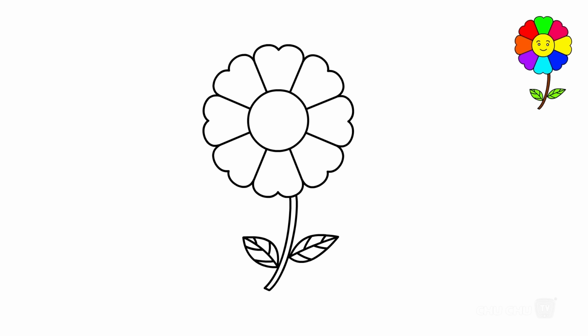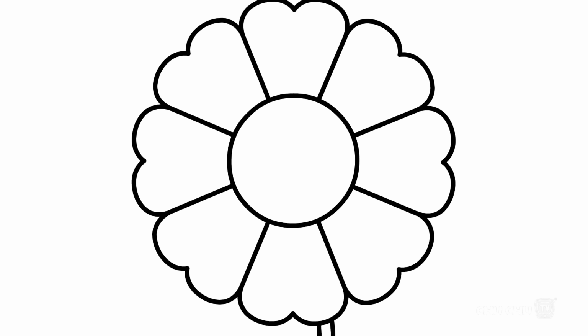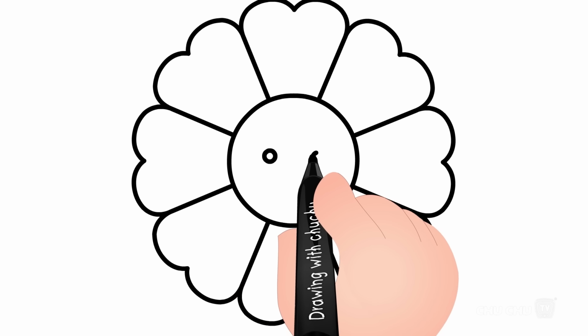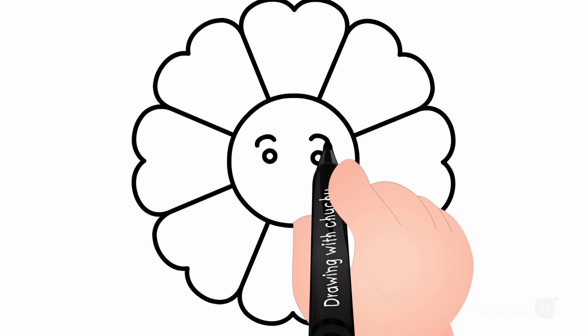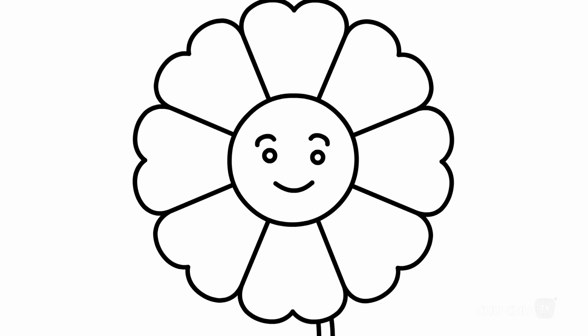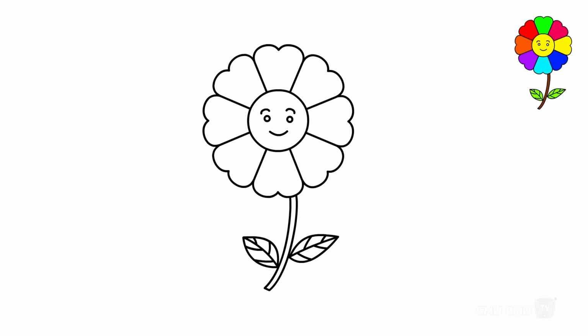Now, let's give the flowers two eyes and a pretty smile. Color the flower.